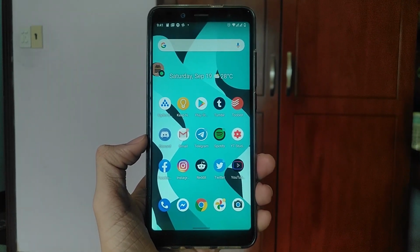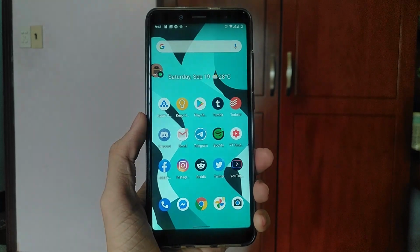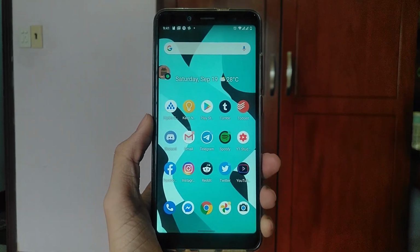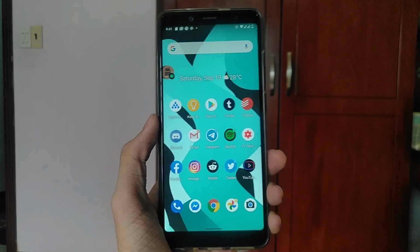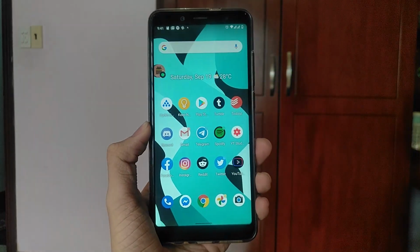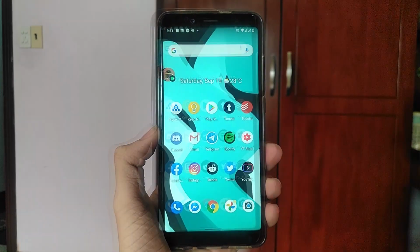Android 11 is finally available for the Redmi Note 5 Pro in the form of a custom ROM. One of the custom ROMs I want to check out today is called Lineage OS 18. The developers behind Lineage OS are so talented, so skilled, and so fast in delivering this ROM over to the Note 5 Pro. And yeah, it is the first ever Android 11 ROM, so there are a lot of things to actually talk about, so let's get started.